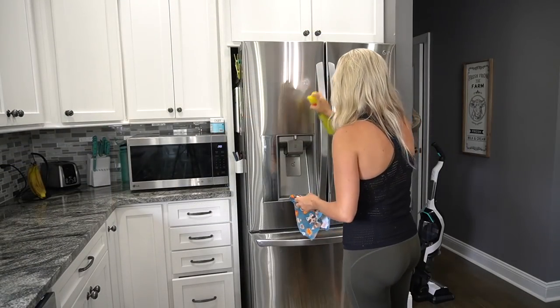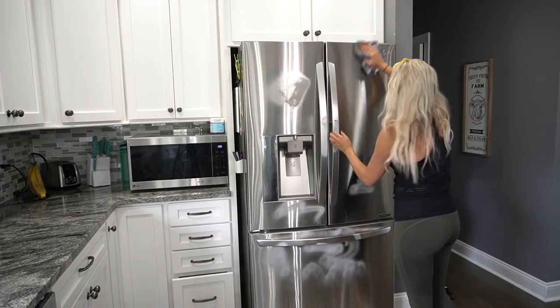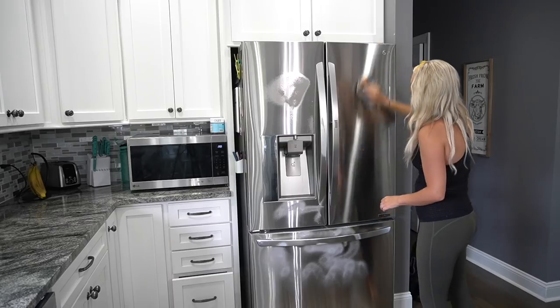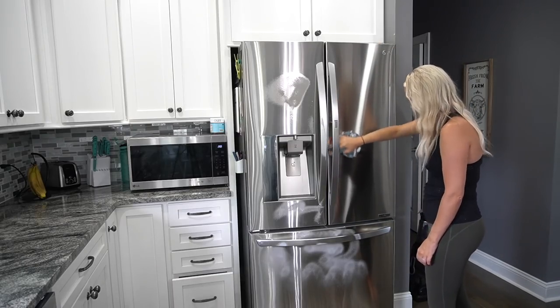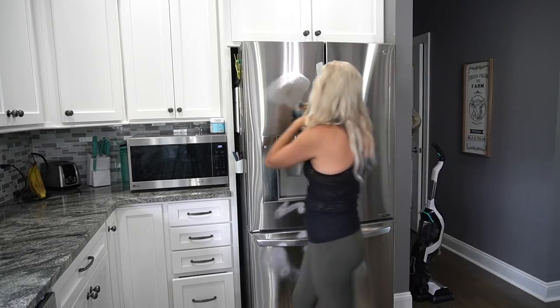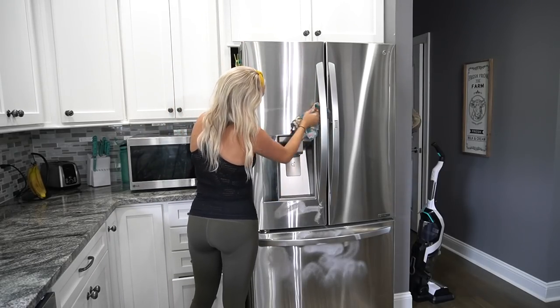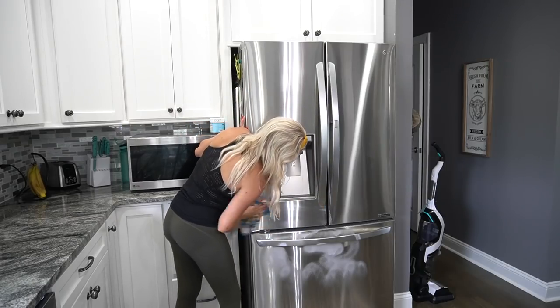As always, I'm using my Indust to clean the stainless steel appliances in my kitchen because it does an amazing job of making it shine. You'll be able to see for yourself how awesome it does. It cleans off any food, grime, or fingerprints that are on there, but it also shines it and makes it look really, really nice, just basically brand new.